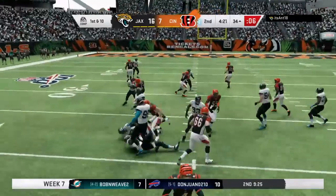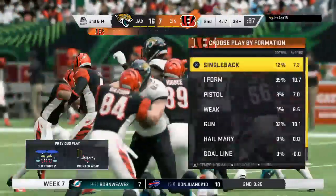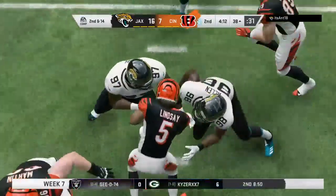On 1st and 10, it's Lindsey. And that'll hurt the average a bit as this time they're able to get him behind the line. Yikes, a 4-yard loss really sets him back now for second down.